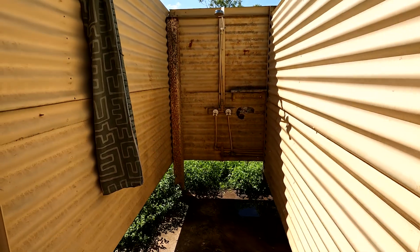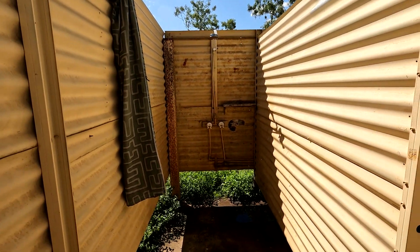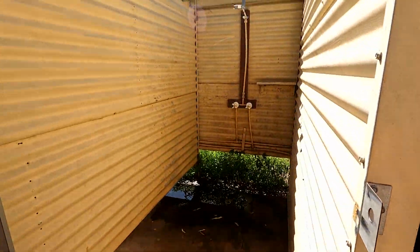One toilet, which just has some shade cloth on it. And 2 showers. Now guys, we stayed here on our first night as well, which we didn't film at all, and honestly it's hot enough here you can just have a cold shower and it is beautiful.